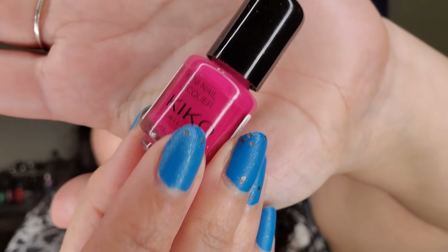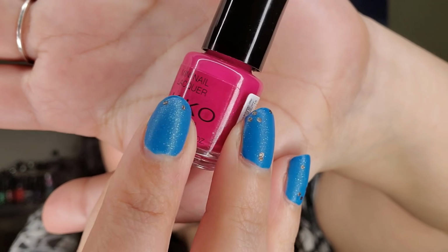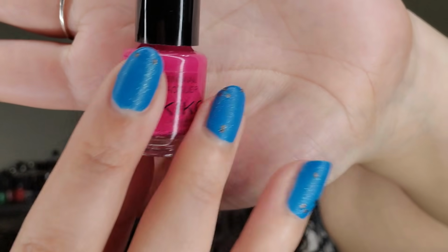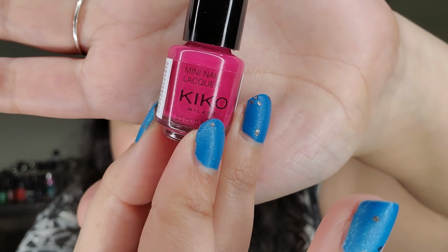But yeah, I didn't even swatch this, so I don't have a swatch picture for this. I didn't even open this bottle. I was so focused on getting all the other polishes out that this one got absolutely no use. There's no mark, there's nothing. Like I said, it's a brand new bottle of polish.